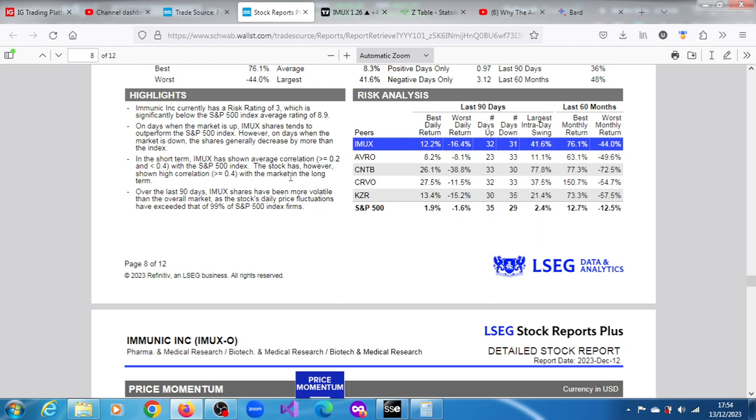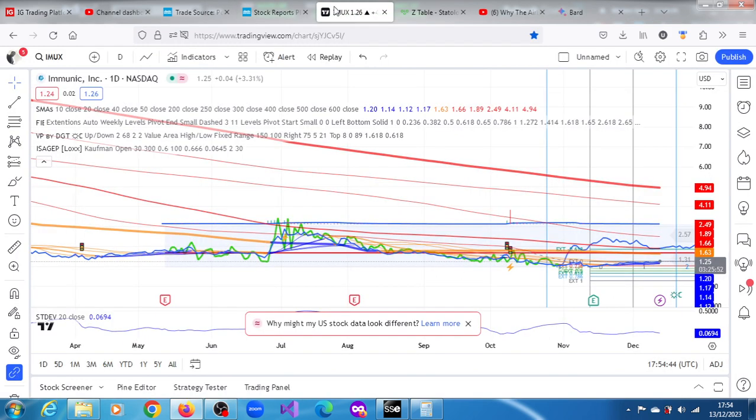In the short term, IMUX has shown average correlation of greater than or equal to 0.2 and less than or equal to 0.4 with the S&P 500 index. The stock has, however, shown high correlation, that is greater than or equal to 0.4, with the market in the long run. Overall, over the last 90 days, IMUX has been more volatile than the overall market, as the stock's daily price fluctuations have exceeded that of 99% of the S&P 500 index firms. So that's in a nutshell the highlight of IMUX.